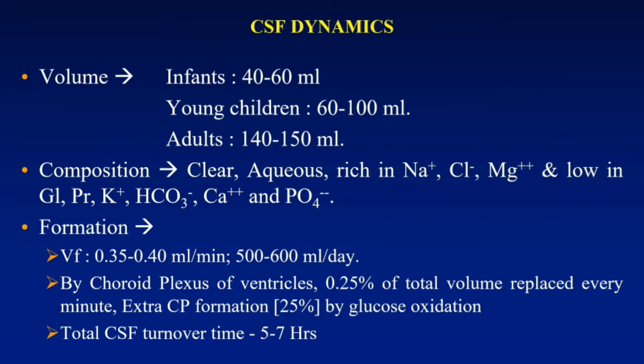Now, CSF is produced mainly by the choroid plexus of the ventricles at the rate of 0.35 to 0.40 milliliter per minute, that is around 500 to 600 ml per day. However, most of it is reabsorbed and around 140 to 150 ml is circulating at any given point of time in case of adults.